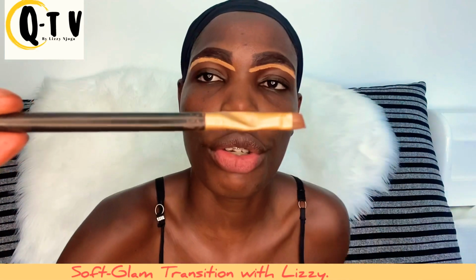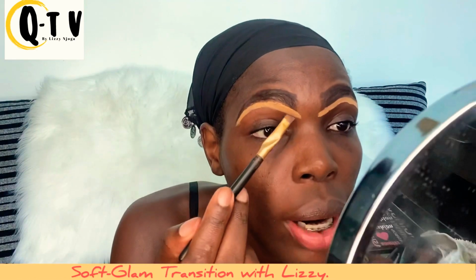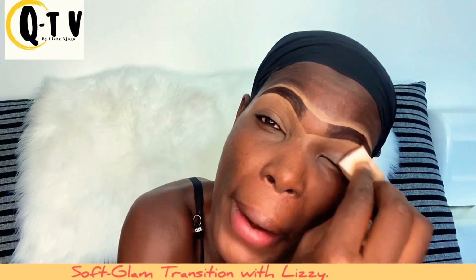So I have this almost three-year-old brush. It's not the best, but it's my favorite. I'm just going to try and align the brows with it. I put more product underneath, so that will help me, and it's what I'm going to pick up to align the top part as well. You dab, dab, dab.